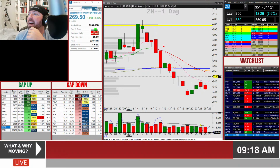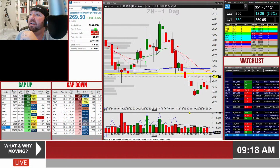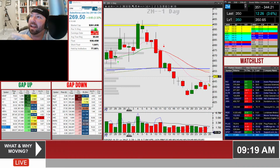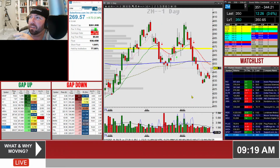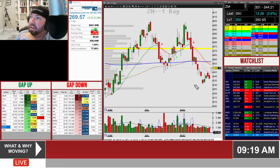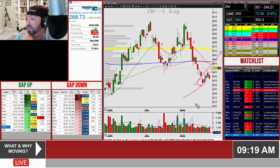All right, Zoom. I like Zoom and where it's at, and how I find it gapping at 350. The only thing I'm not a huge fan of on Zoom is the VPA. Normally, if you're going to get a good reversal on the daily, you quite often will have a large volume event down here, showing that shorts started to cover and that large buyers or retail participants and financial institutions have started to come in to take a larger stake in the position.